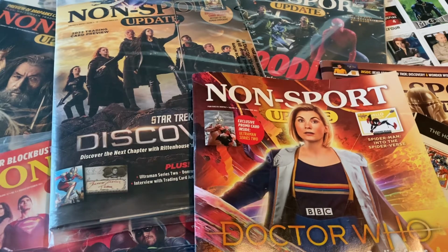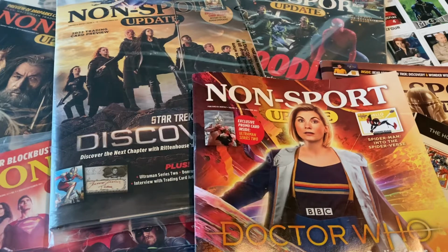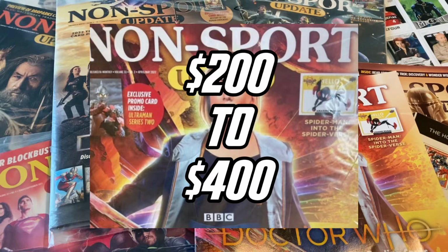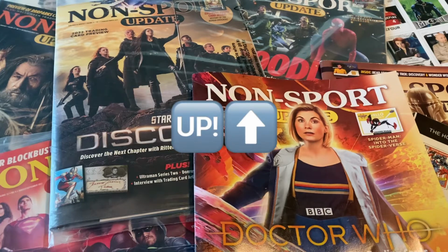Okay, enough of these Fantastic Four members. We'll move on to Domino. A PSA 7 sold for $1,200, and the Beckett has it listed between $200 and $400. I think Domino needs an up arrow on that one.